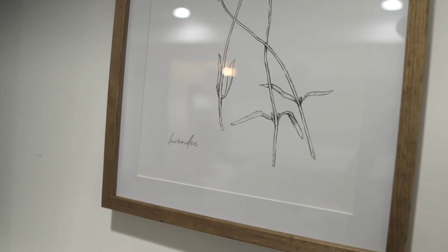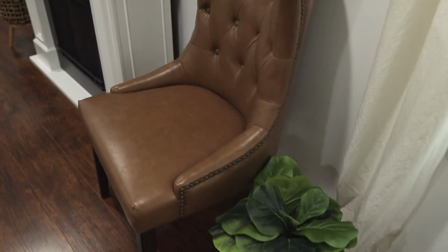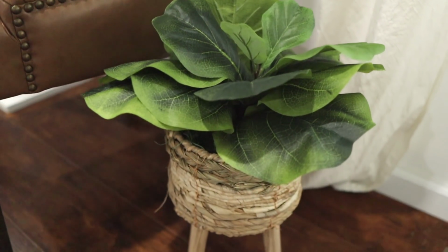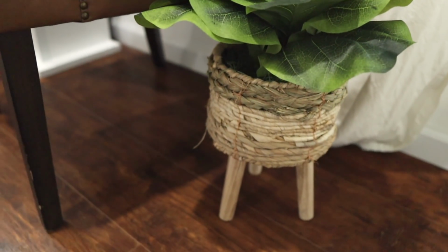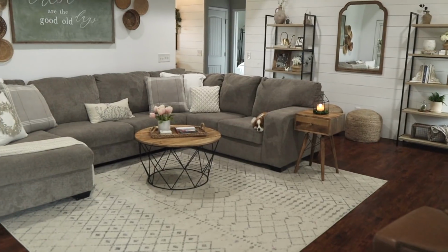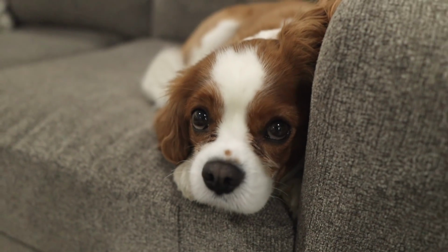I usually have 2 leather chairs on either side of the fireplace, but I decided to just add one and then just freshen up the space with a couple more plants. This one is faux, but the other one is real. So I have a few real plants to take care of in this space, and I feel like it just gives it so much life.